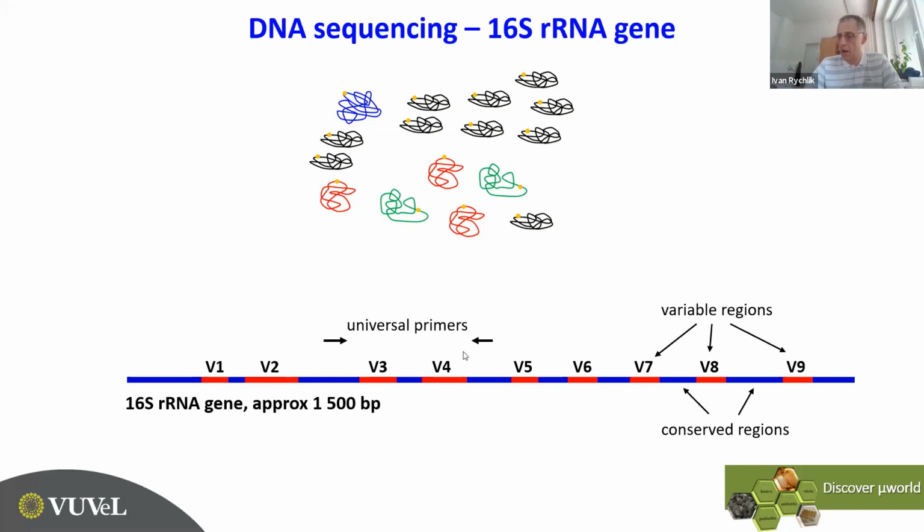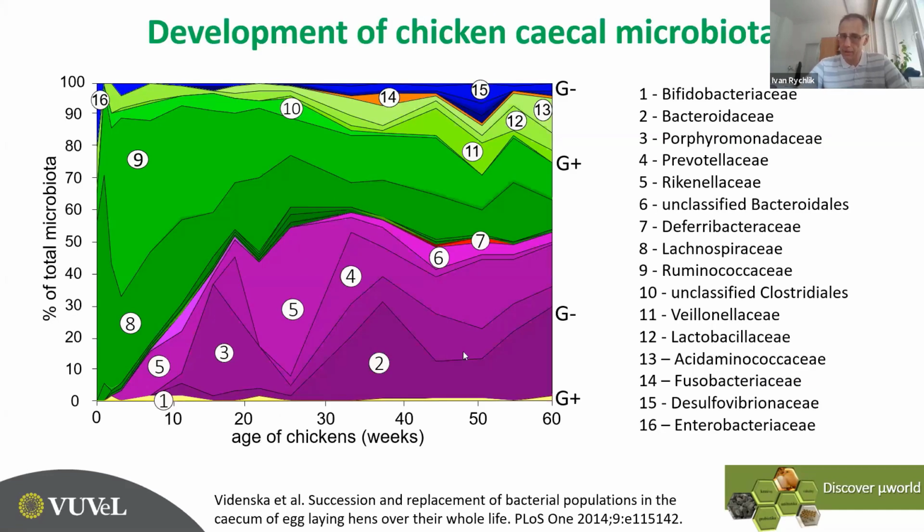These tools are ideal for characterization of communities which are complex in their composition. One such example of these communities is gut microbiota. And this is exactly where we apply these techniques. In my next few slides, I will share with you our experience, what can be read, what can be done, what can be deduced when using DNA sequencing for characterization of chicken gut microbiota, chicken cecal microbiota in particular. In one of our very first experiments, we followed development of chicken cecal microbiota in egg layers over their whole egg production, whole life.